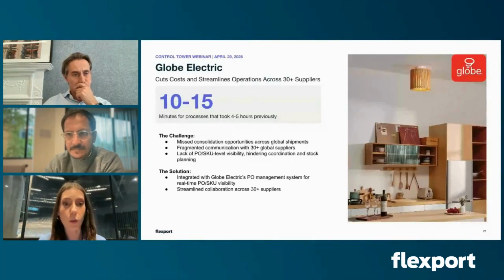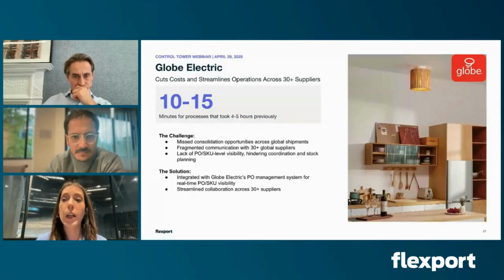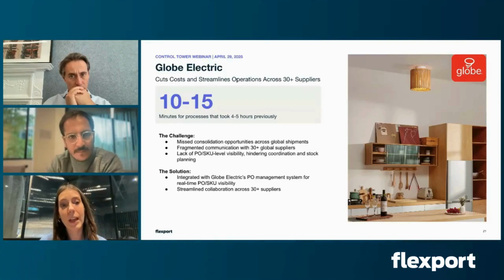So tasks like order tracking, status updates, all of those manual updates the supply chain teams need to do, which used to take a few hours, is now only taking about 10 to 15 minutes. So this is, I think, a really great example of how these tools don't only make supply chain easier to manage, but this actually gives quite valuable time back to the team so they can focus on higher value work.